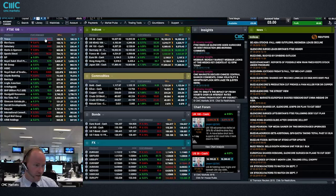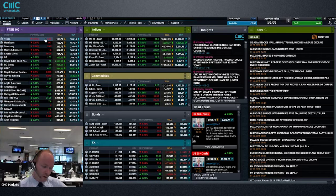So some of these big weighted companies in the FTSE 100 are not doing so well, hence the index is not doing so well, even though the economy in general is doing all right. So it's a difficult one to trade the FTSE at the moment, difficult one to trade fundamentally. Better to look at just exactly what the companies on the FTSE 100 are doing, which don't necessarily ebb and flow according to the UK economy.